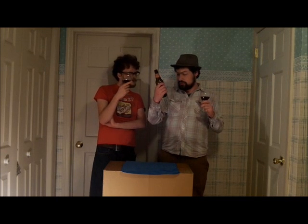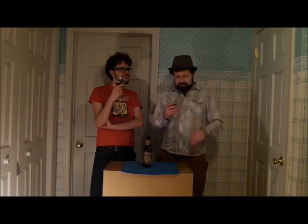The alcohol was not predominant in this at all. What is it, 8.5 or 8.2? 8.2. For 8.2, you can't taste it. It's very, very drinkable for sure, and for how unusual the flavor is, you can't taste the alcohol at all.